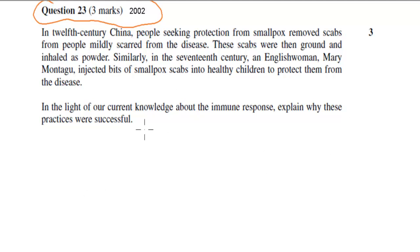So the question itself says, in 12th century China, people seeking protection from smallpox removed scabs from people mildly scarred from the disease. These scabs were then ground and inhaled as powder. Similarly, in the 17th century, an Englishwoman, Mary Montagu, injected bits of smallpox scabs into healthy children to protect them from the disease. In the light of our current knowledge about the immune response, explain why these practices were successful. And that's worth 3 marks. So when you're ready, pause the video and attempt the question.